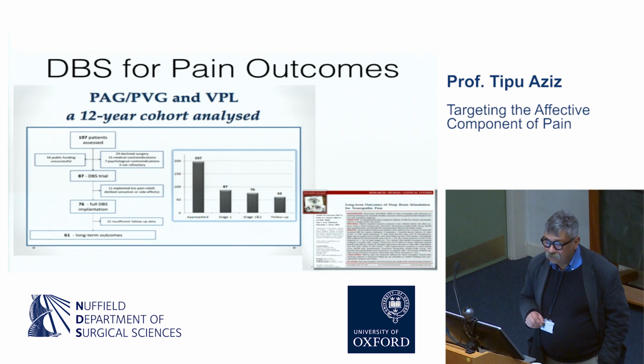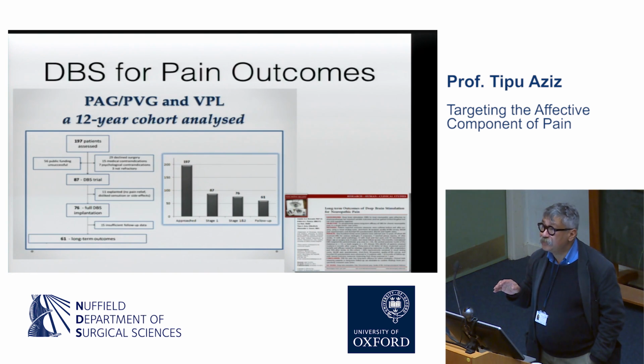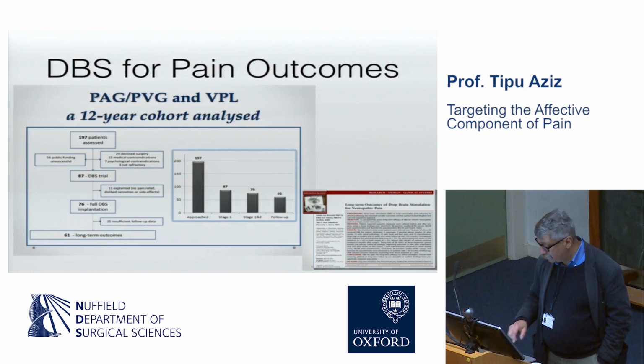Of that group, 56 were unable to obtain funding, 29 declined surgery, 50 had medical contraindications, 7 had psychological problems, and 3 were not medically best managed. So 87 went on to trial. Of those 87, 76 went to full implantation because they were happy with the results. In 15, we lost follow-up, usually because of strokes, and with long-term follow-up, quite a few of them died. So with 61, we had long-term follow-ups.